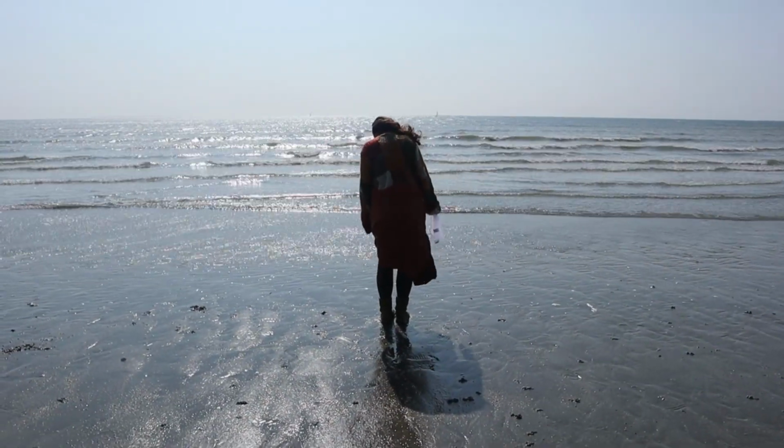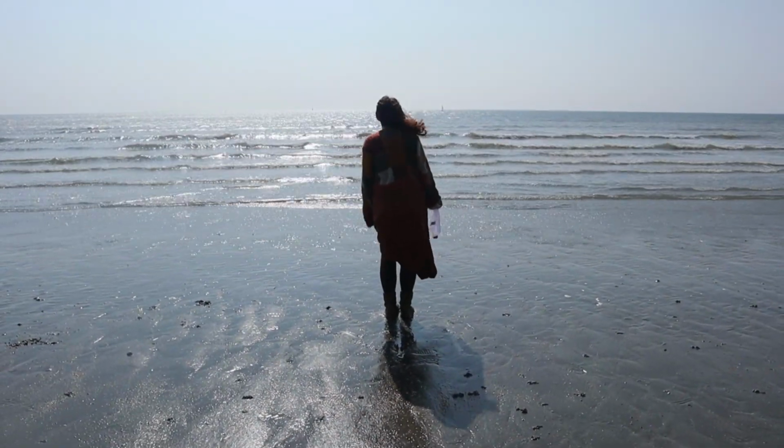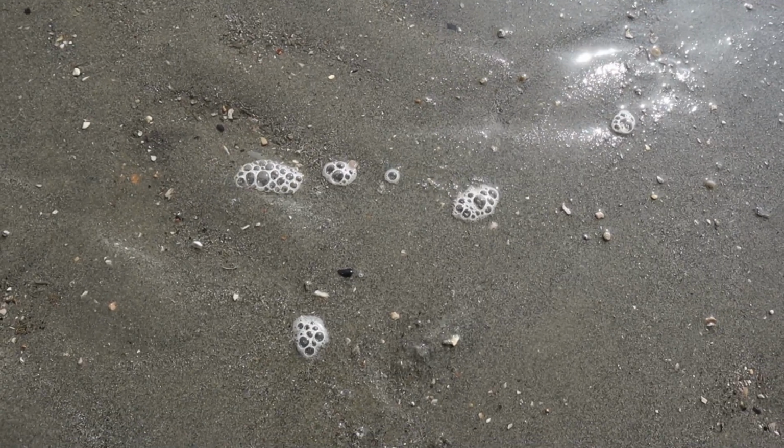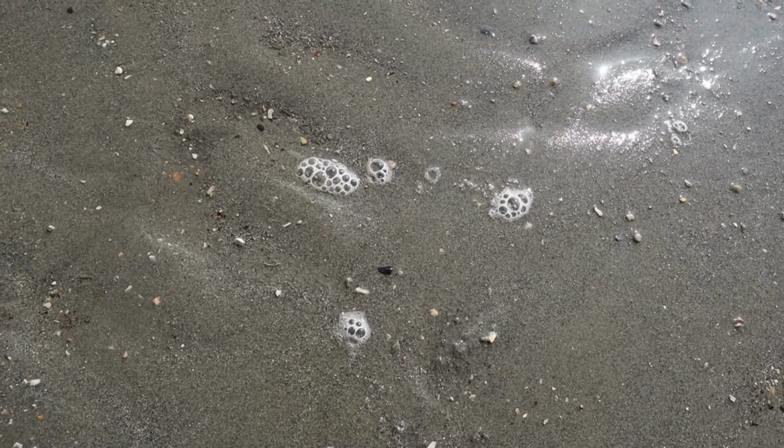In the UK, people believed these fossils were fairy coins, the currency of the fairy folk, because of how small they were. Whilst others believed they were angels' money.